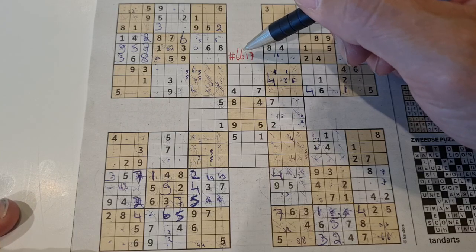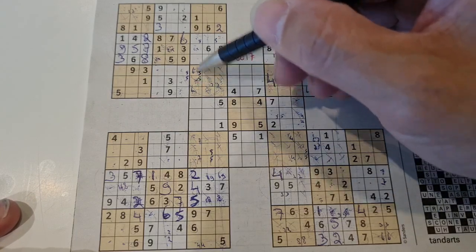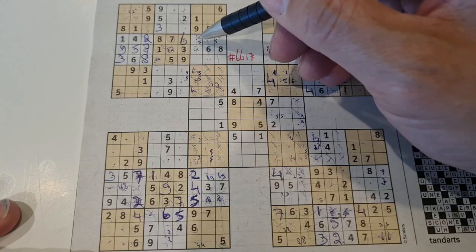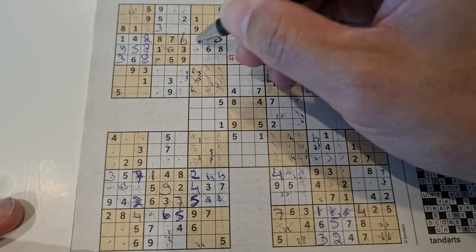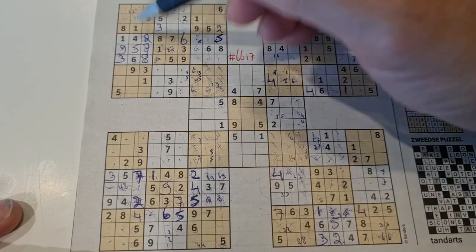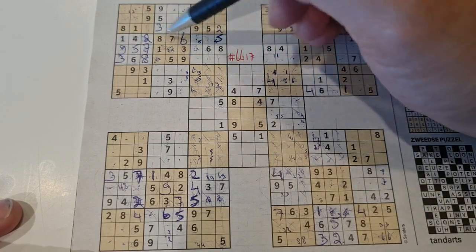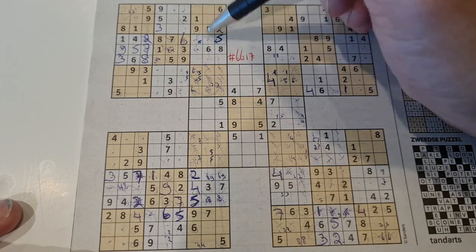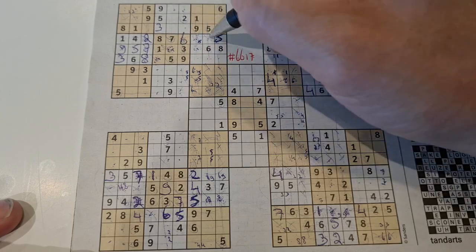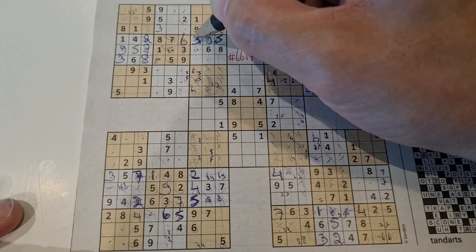We have a 5 in one of those 2 boxes in this column, so this box cannot be a 5 anymore. So one box left for the 5 should be there. So 2 numbers left in this row. The 1, the 2, 3 is missing. The 4, the 5, the 6, the 7, 8, the 9 is missing. 3 and 9, 3 and 9. We have a 9 in this column, no 9 there. 9 should be here, and the 3 goes there.